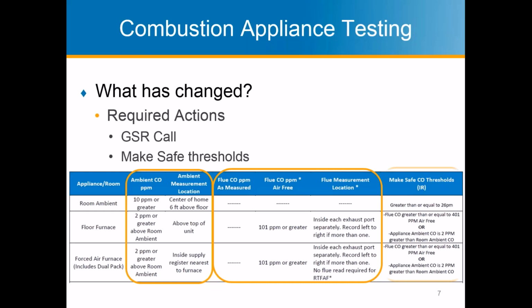The last thing on here is the make safe threshold. So there are make safe procedures for that immediate response if there's an additional threat to the client's safety. So for that room ambient, if we hit or exceed 26 parts per million of as measured CO, or for that floor furnace, if the flue CO is greater than or equal to 401 parts per million air free, or if that appliance ambient CO is 2 parts per million greater than the room ambient CO, it's indicating an additional threat, and so follow the make safe procedures from there. And that's part of that gas service representative call setup.